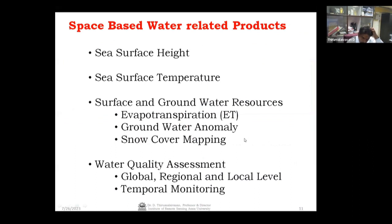And now, with this brief introduction to remote sensing, like how the data is collected, let us go to what data products can be generated from space. As I said, the main advantage from space is that I can monitor a lake probably in our neighboring countries like Pakistan and China, as well as in USA. I don't need anyone's permission as long as I have the satellite data. So that means global mapping is possible.